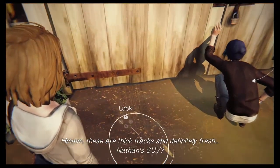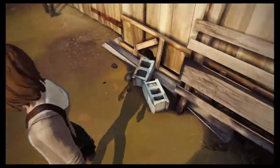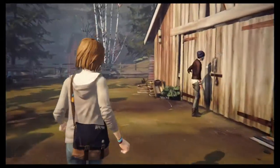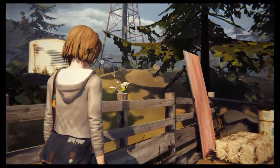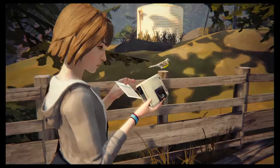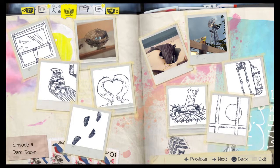Continuing on, trying to figure out how to get in. These are thick tracks and definitely fresh. Nathan's SUV? And we're continuing on, finding clues about what happened that night between Nathan, Kate, and Mr. Frank. Yeah, we must look around. Take a photo of the bird. I'm on the right track with these photos on the side.